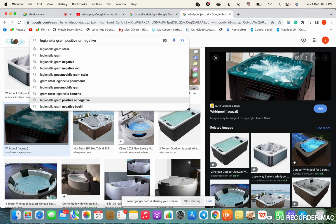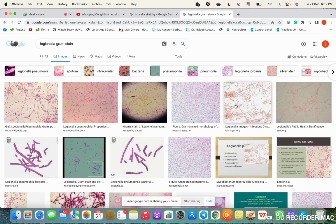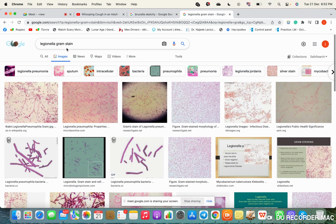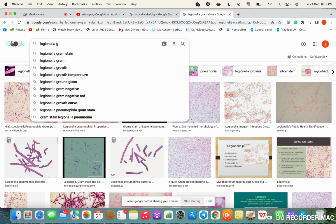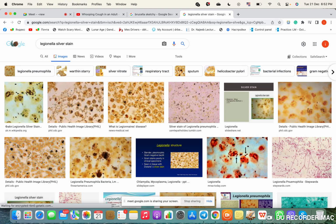So, Legionella is gram negative, but if I stain it, will it stain? In a gram stain, it will stain super bad, okay? So actually, this is quite a good stain, but in general, it will stain badly. It will be almost impossible to stain it. So we use a different type of stain. You are correct. It's silver stain. Okay? So it's silver stain.